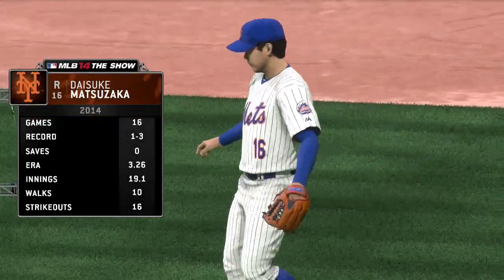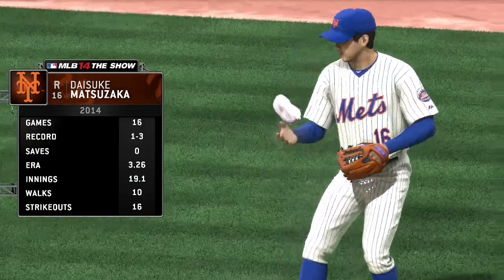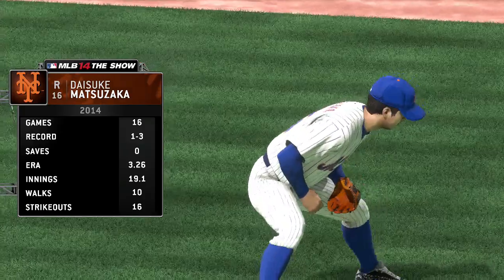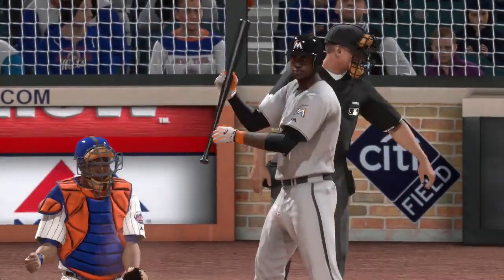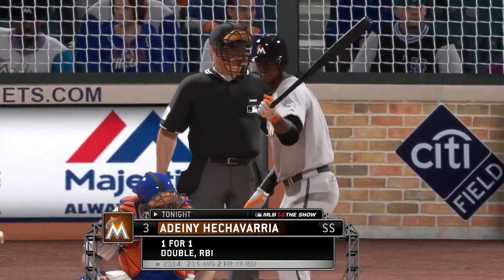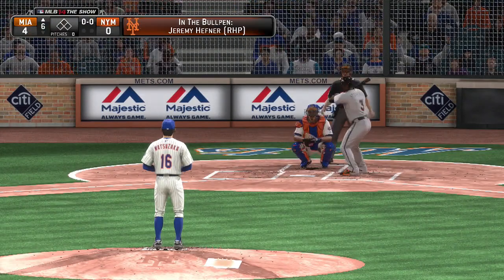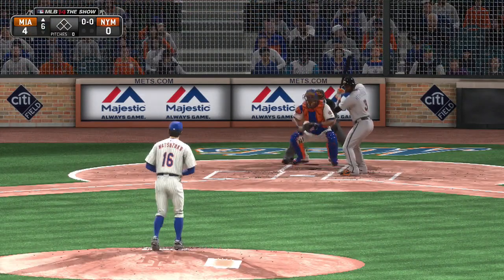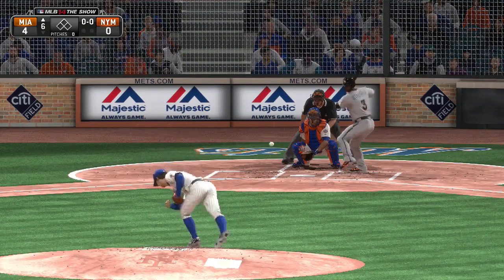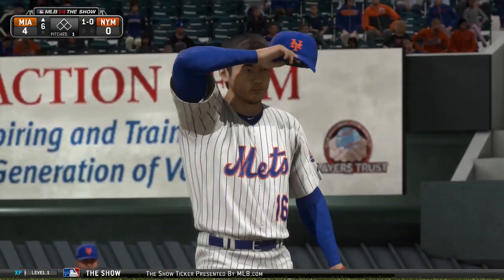Daisuke Matsuzaka will get the call here as he'll start the 6th inning on the mound. Number 16, Daisuke Matsuzaka. Adeiny Echeverria will get things started here in the top of inning number 6. Action in the Mets bullpen now. It's both a lefty and a right-hander that start to throw. First pitch of the inning is taken downstairs for a ball. It's 1-0.